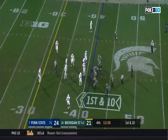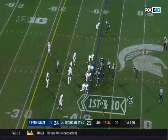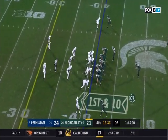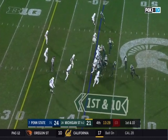He's the only upperclassman of this wide receiver group, and he's really stepped up and been the leader that Michigan State hoped he would be this season. Yeah, more than doubling his production from his first 2 years.